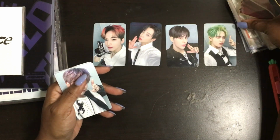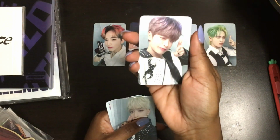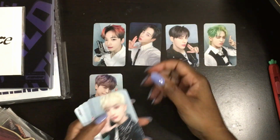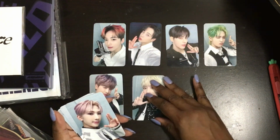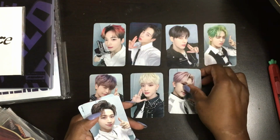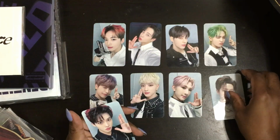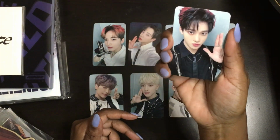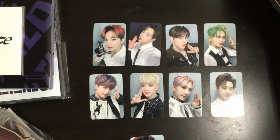Let me just move these over here. Dude, this is Yichan. Then, oh, look at Yichan. Seyun, who just made himself on my bias line, along with Hunter. Hyunwoo, looks adorable. And Jungmin is actually part of my bias line, but I do not usually collect Jungmin. If I pull Jungmin, unless I trade him for something else, I usually do end up keeping him.